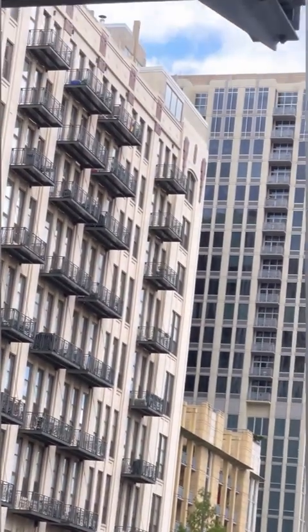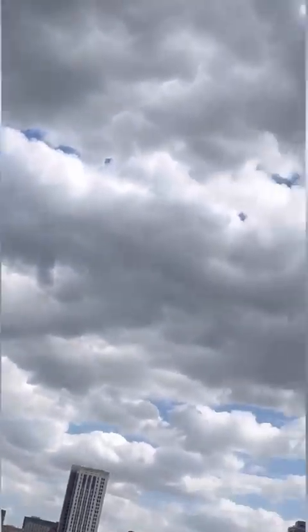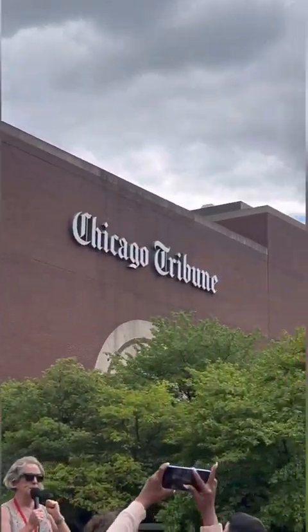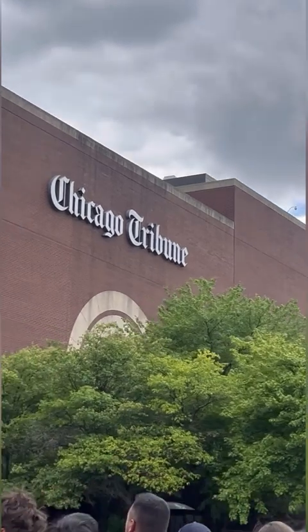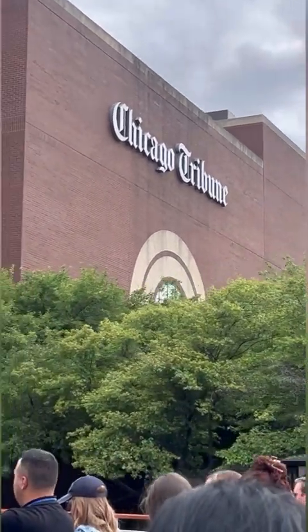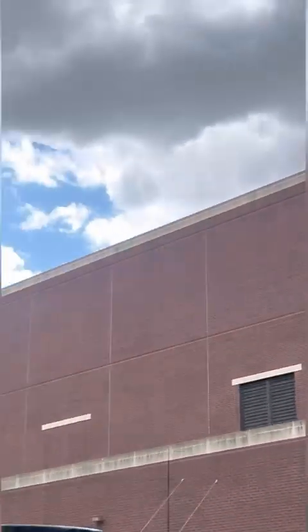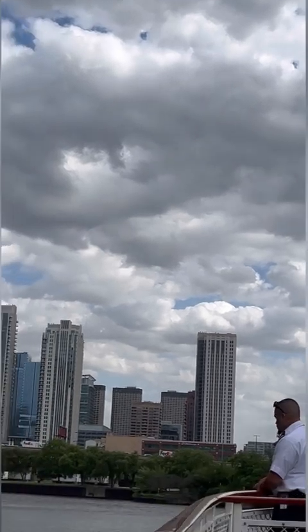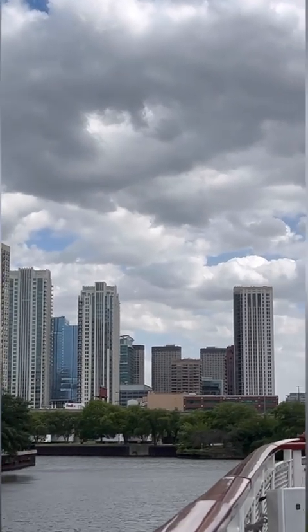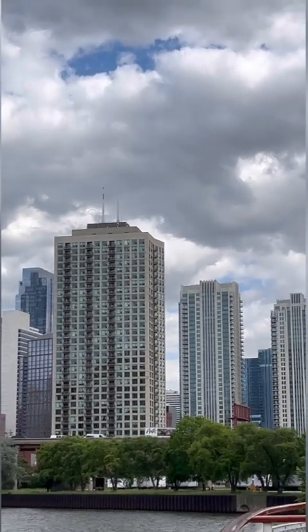All of this is going to be gone very soon because it's all being developed into residential high-rises and the Chicago Bally's Casino. Wow. So come back in a few years and all of this will be transformed. And this is a great time to go sing this song. Anybody know that song? Thank you.